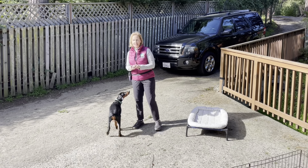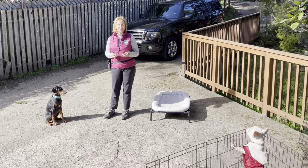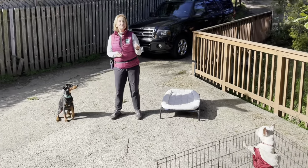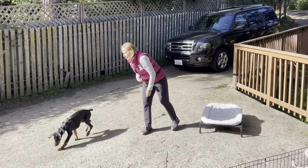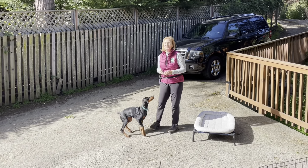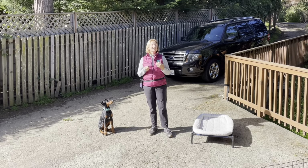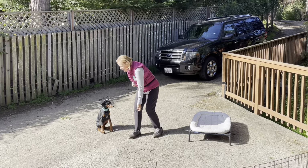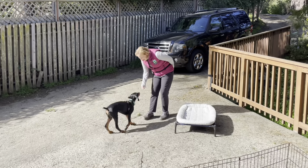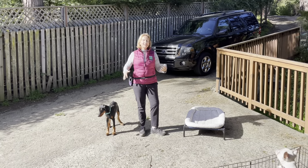Usually when I'm tossing treats away and doing a go find it, I have a puppy over here just desperately trying to escape and get over here. So I usually just use kibble as the go find it. And then, Indy! Yes! Good job! And then I use something really, really yummy when the dog responds to their name, okay? Go find it. Indy! Yes! Good job!